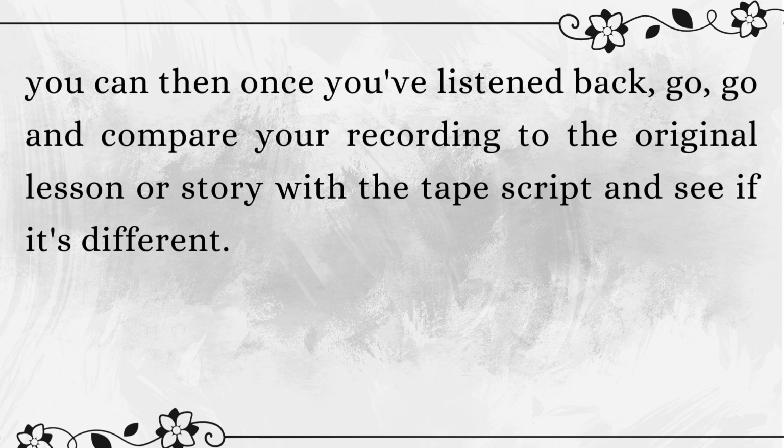Also, you can then once you've listened back, go and compare your recording to the original lesson or story with the tape script and see if it's different.